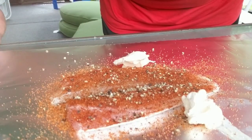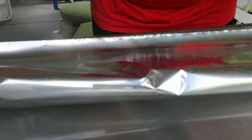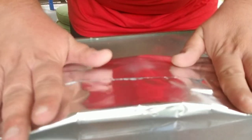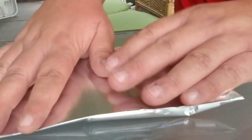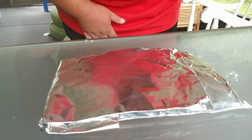And then, alrighty, now that I got the butter, I forgot the butter inside. Now we got the butter, what we're gonna do is fold it up into a pouch. Make a little packet, a little pouch packet, however you wanna call it. So we're gonna fold it like this, just like you're wrapping up a little present or something. Fold it like that. Find where the edges are at, which is right here. Fold it over like this, and then fold it like that. You got yourself a nice little pouch here with your whiting in there. And I'm gonna throw it on the grill.